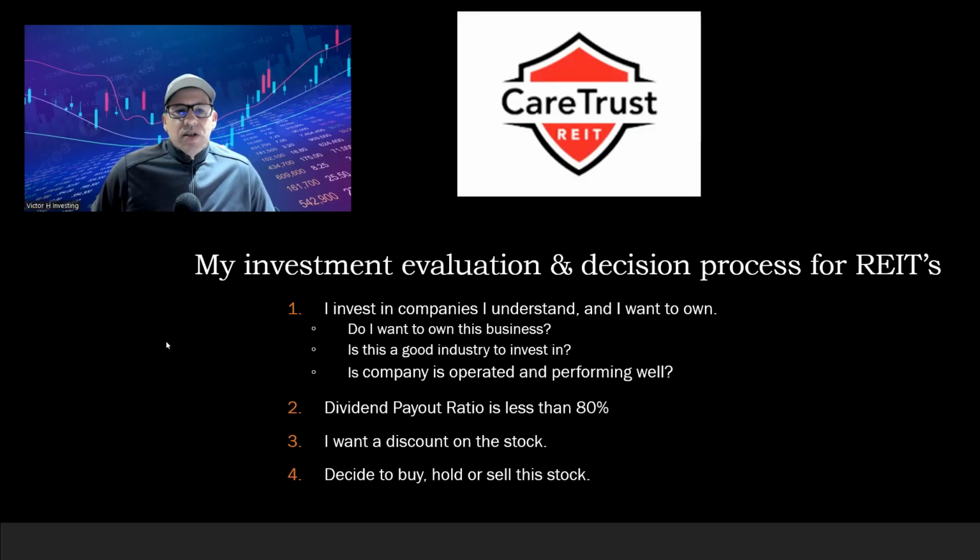It's time to make a decision whether I should buy, hold, or sell Caretrust. First, I think the company is great, and I think the management team is great, and I really like the industry. Very good. Payout ratio of their dividend compared to funds from operation is at 80, which qualifies for the less than 80%. They don't offer a discount. They're being sold at a premium. And it's understandable. As I showed, the stock has risen in 2023. A lot of investors are seeing quality in Caretrust, which is good.